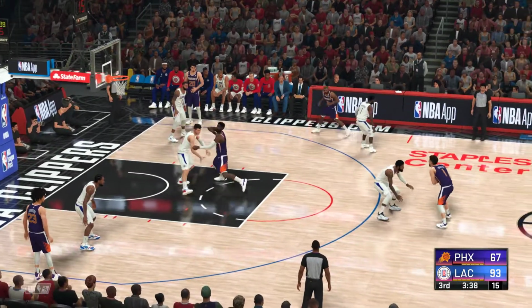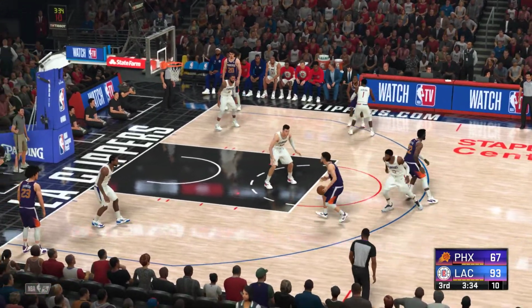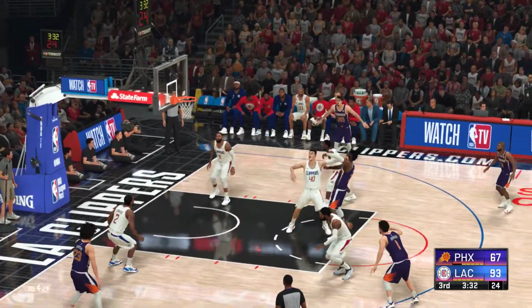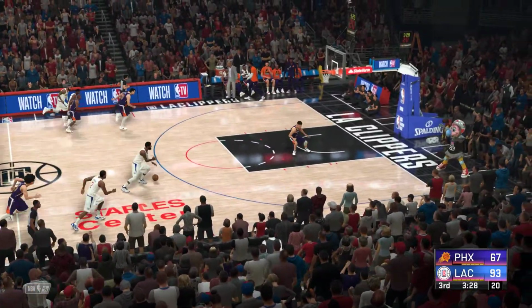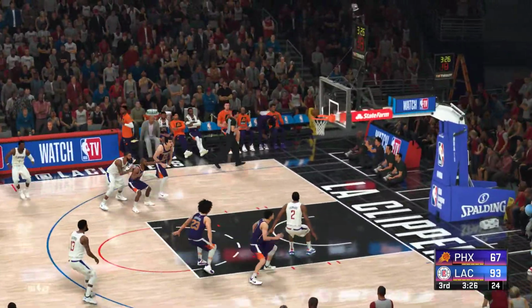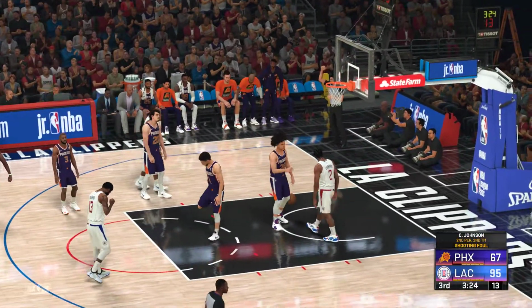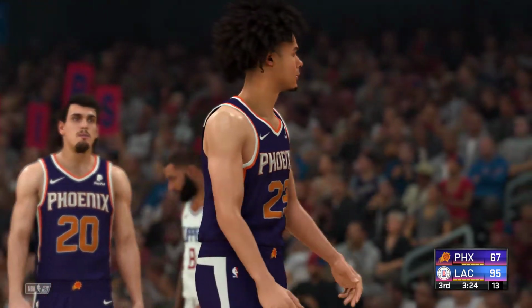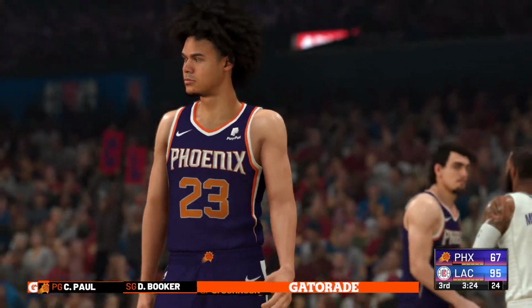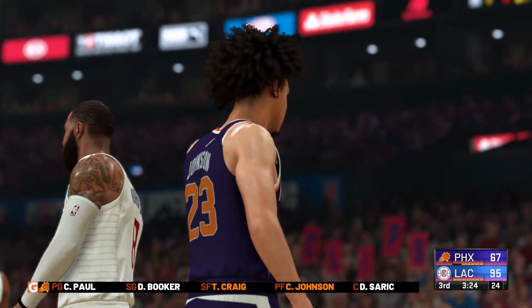Pass to Booker. Fires from 18. No good off the back of the rim. They are in complete control. This is the ultimate definition of the zone. Everything they've done has worked. Those big mitts. The claw rarely loses a rebound when he gets to it first. And Phoenix making a change here. Craig's checked in. The Clippers have been a perfect 8 of 8 at the line.